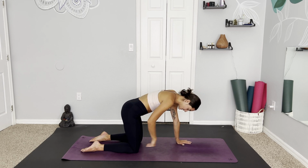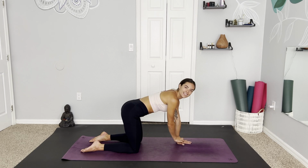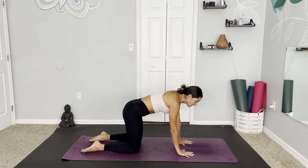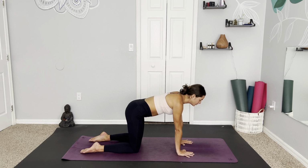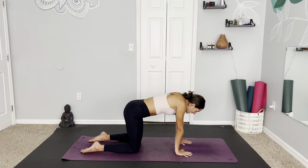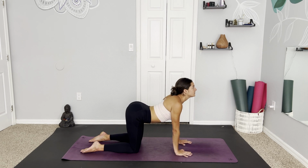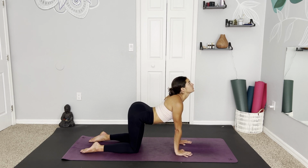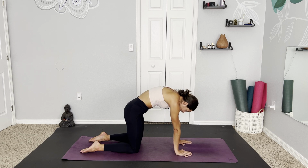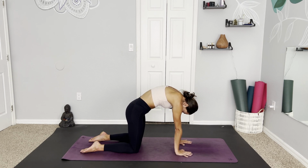Tabletop pose. We want the knees underneath the hips, the shoulders, the wrists underneath the shoulders. Really spread wide between your fingers. Grip the mat space there and ground down through the tops of the feet. So we want a nice neutral spine first, and then we come into our third posture, cat-cow. We're just going to stick them together. So inhale for cow, drop the belly, lift the chest and the gaze, send the tailbone up, really exaggerating. And on your exhale, press away from the mat to round through the back, tucking the tailbone in, letting the chin tuck in towards the chest.